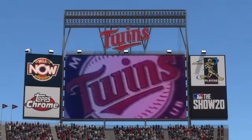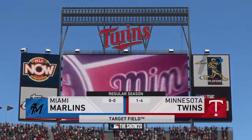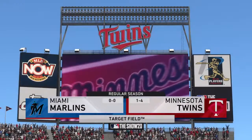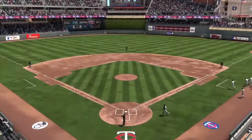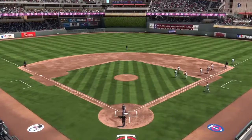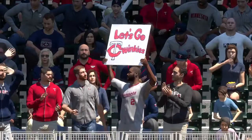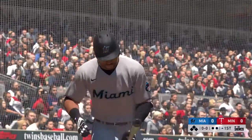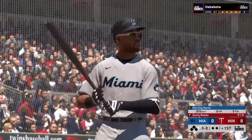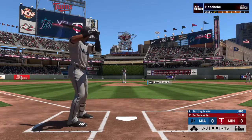MLB The Show's coverage of Major League Baseball is on the air. Coming up, we've got a good matchup in store between the Miami Marlins and the Minnesota Twins. Stepping into the box, Starling Marte. And we are ready for some daytime baseball. For Miami, the center fielder.